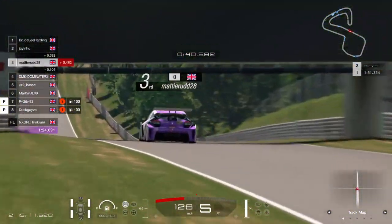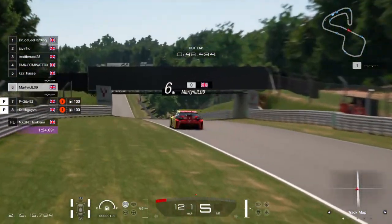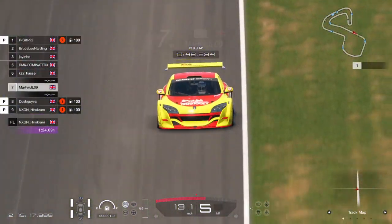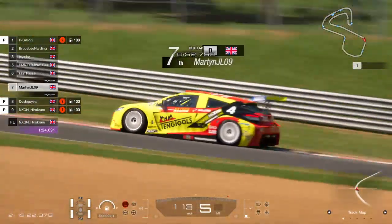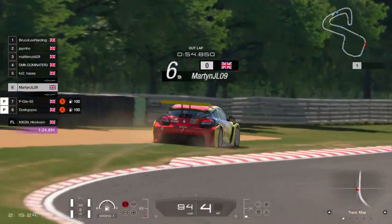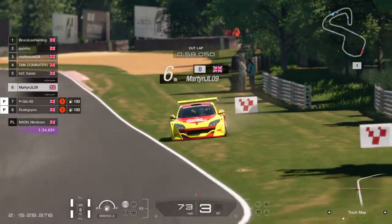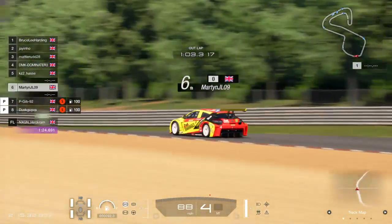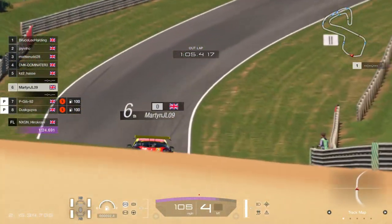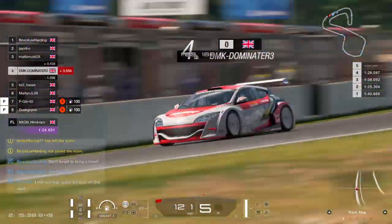6th in the championship, Martin JL09. I know Martin is having a few issues at the moment. Here he is in that striking yellow and red Teng Tools liveried car. He's just having a few issues with this track, can't find the consistency, but it'll come good for Martin. He just needs to keep practicing and keep it out of the wall, which he's just about done going through the Hawthorns there, just going around the corner. Dominator is in 7th in the championship. We were just following him round before. There he is in the Miltech car.